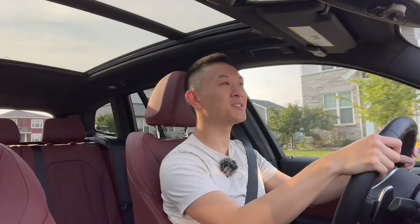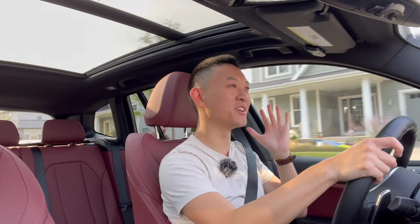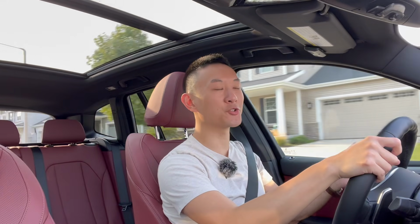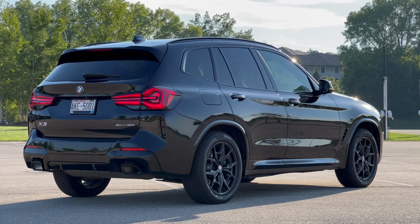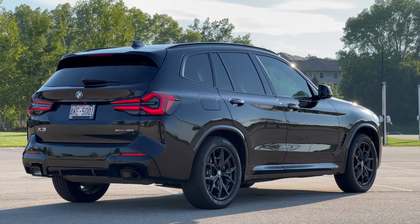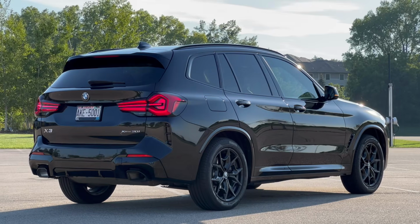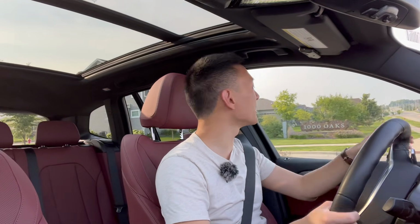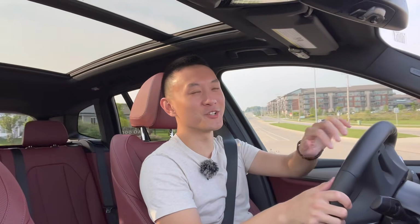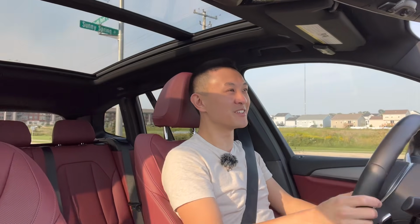All right, let's take the 2023 X3 out on a drive. So this is the xDrive30i, which means that this has all-wheel drive. It's a little more expensive than the standard rear-wheel drive one. I'm pretty sure in Wisconsin they only sell these xDrives, but if you're buying a BMW, you probably want to know about its sporty nature, right? BMW's kind of lost that heritage over time, but let's rev this one here.